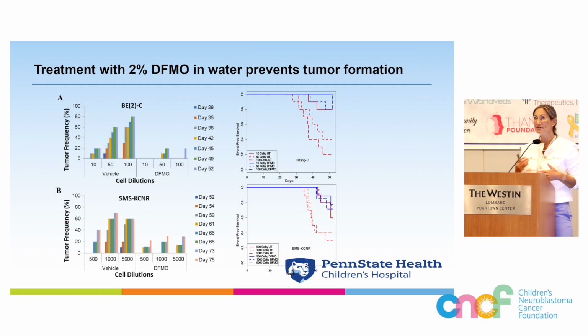So again, we wanted to look at DFMO. Instead of treating with active disease, could we bring it up front? Could we bring it earlier? Let's not wait for these children to relapse, and could we prevent relapse? And so this is a study that was done to mimic what our phase 2 would look like. We had mice, and we gave them minimal disease. So these are 2 different cell lines. In BE2Cs, we gave them either 10 neuroblastoma cells into the mouse, or 50 or 100.